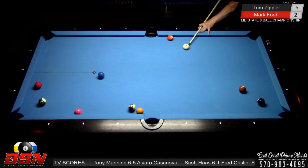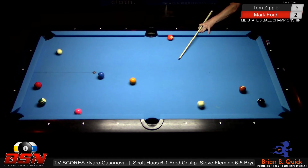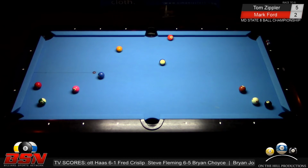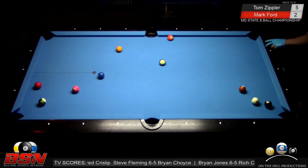He's found his spot. It's a good try. Got that 8 ball moving. Tom's on the hill here. Got a chance to close this match out.